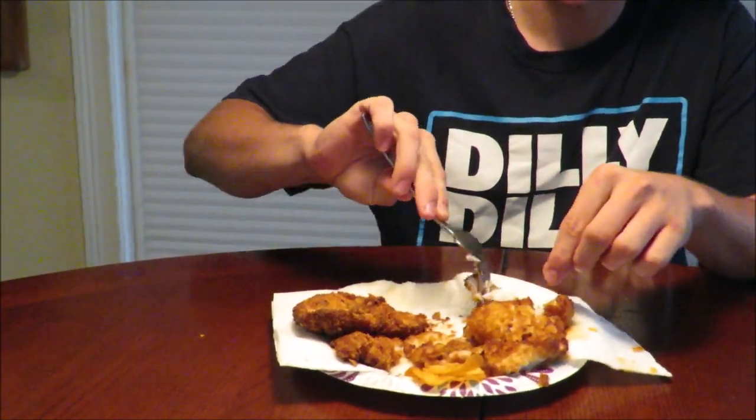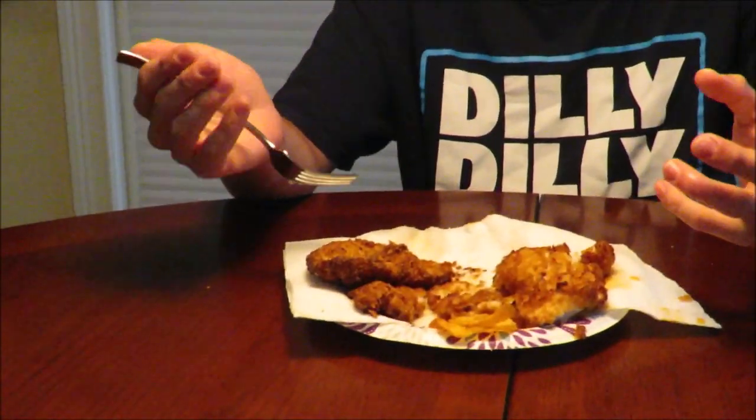This is the one I'm not looking forward to. Okay, so for the Doritos, definitely it's a lot more crispy. You really don't taste much of the ranch. It's mostly just the crunch. So if you're gonna try these, I would definitely recommend doing the Doritos and seasoning the fish just a little bit.